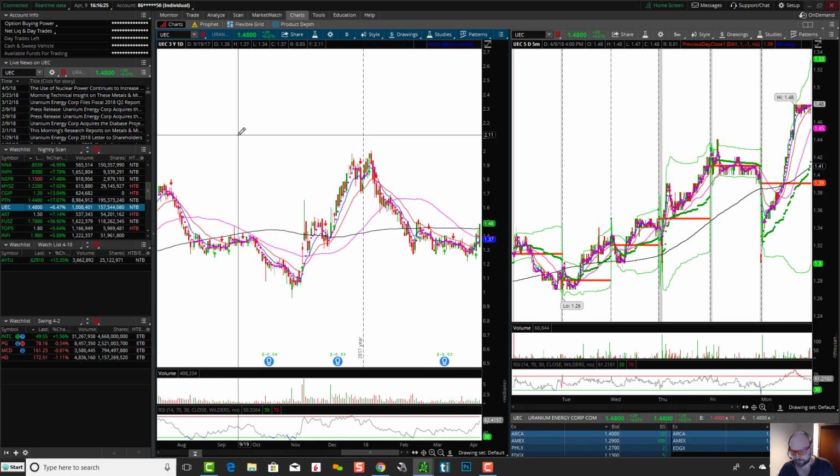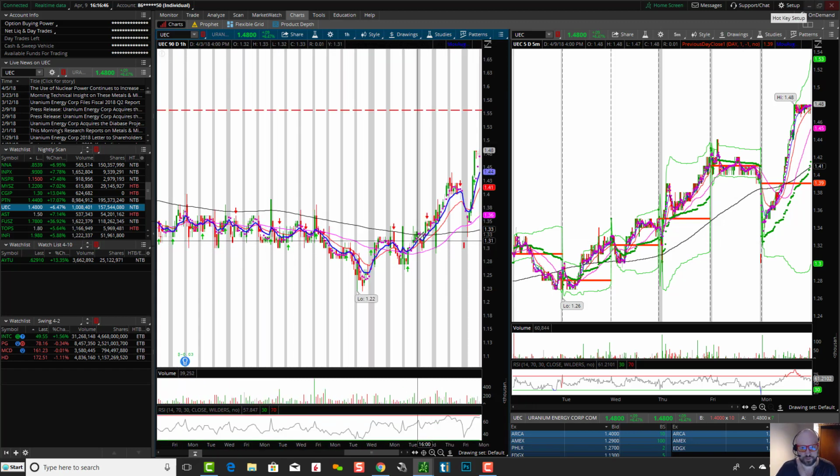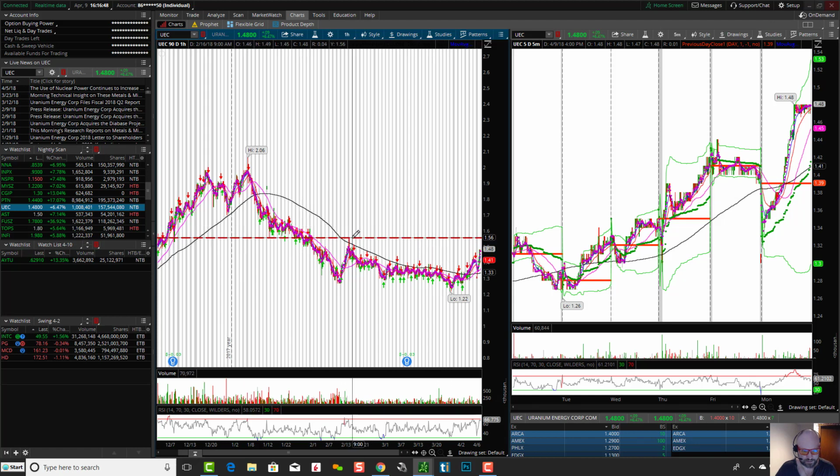This one might be one to look at. UEC, it's above the moving average lines. So I'd be careful of 150. Let's go back over here to the hourly. 156 area. If it can get above 156, it might have some room to run up to potentially $2. So what is this one? UEC.